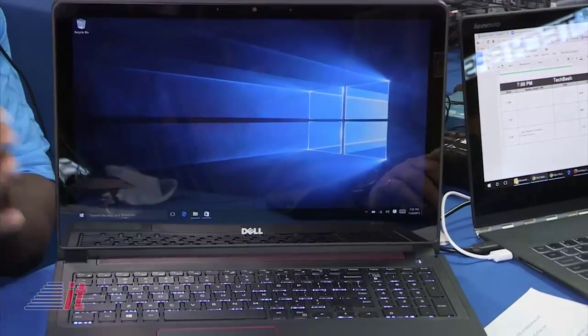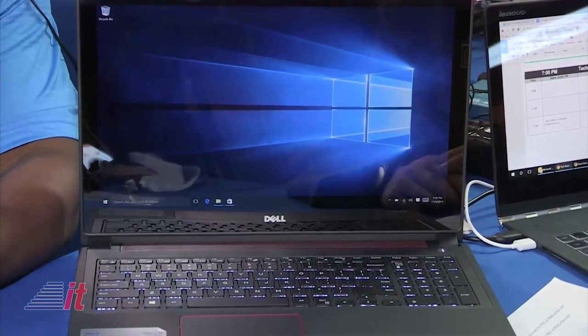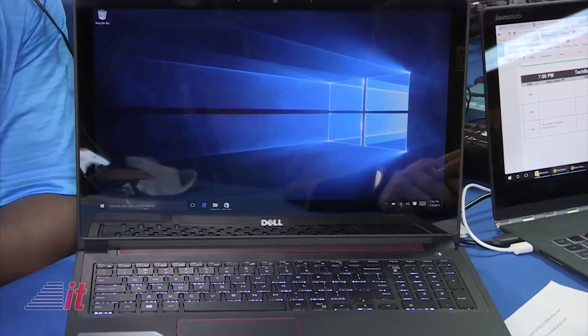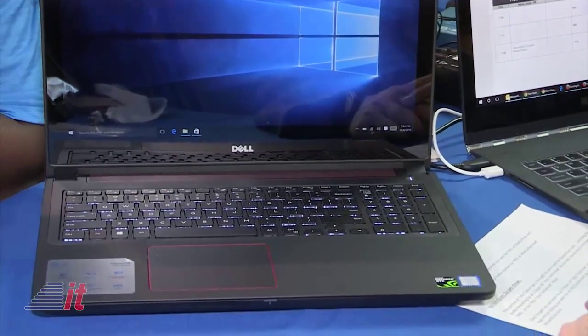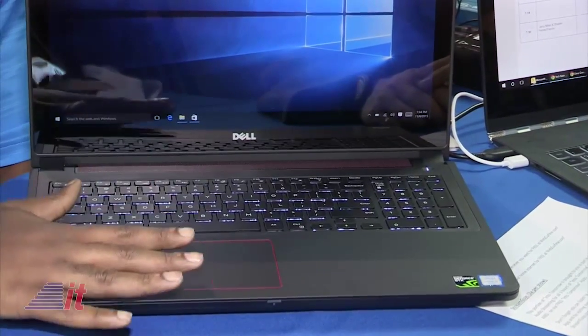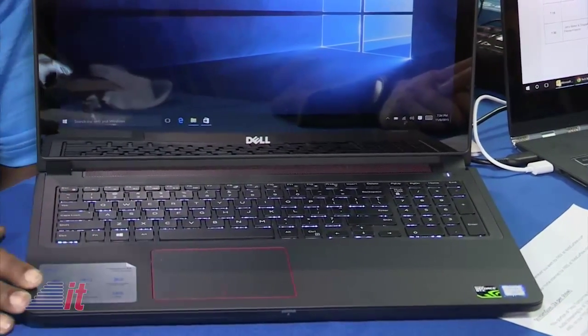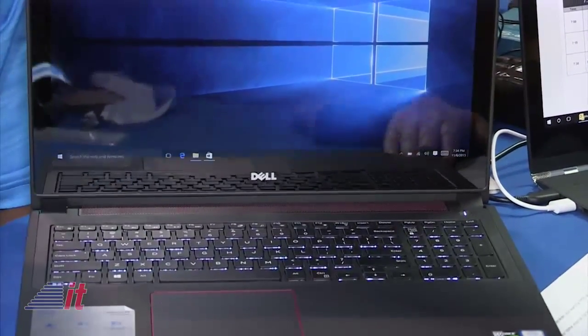Right. But there's a lot of people that are kind of moving towards doing video editing, photo editing, because that software is starting to get easier and easier over time. 10 years ago, using Adobe Photoshop would be too much for me. But nowadays, everything is so much more simple. So a lot of people are starting to get into it a lot more. So we needed to have a system that would be in between that Alienware gaming line as well as the Inspiron. And here we are with that 7000 series.